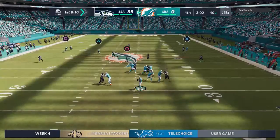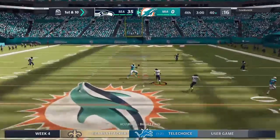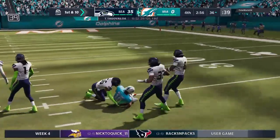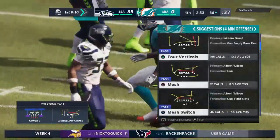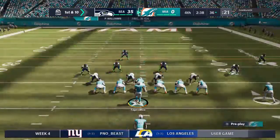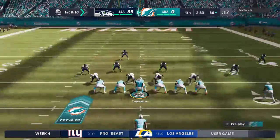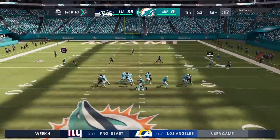Looking to pass. Tua. It's Williams on the catch. And they'll get this well past midfield before being stopped just before the 35. That one goes for 24 yards. Back-to-back good plays have them on the move on 1st down.